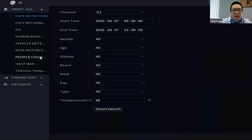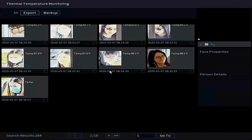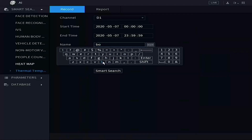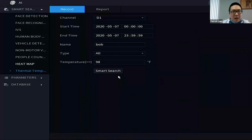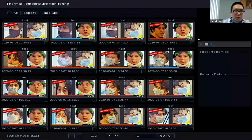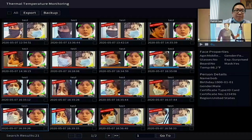All right, guys? And when you do human temperature, from here, you can actually search for all the people on the temperature, and you can also include the person, which I'll search for myself, Bob. And today's date is the 8th. So what he's trying to tell you is that if you decide to record everything, all the parameters that you're tagging that person with, you can now search. So he tagged himself as Bob. He wants to know when Bob has come into this facility in a certain date range, and also if he had a certain temperature. And of course, it could give you a small playback.